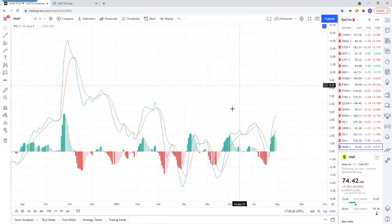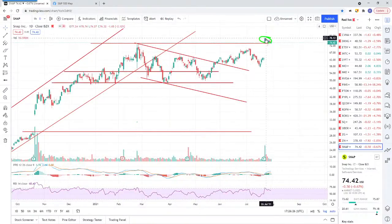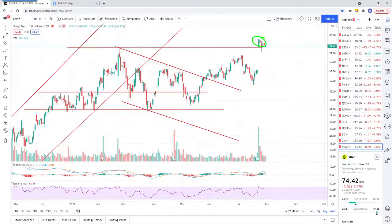Looking at the momentum, we do have negative divergence. This is a divergent high as well. So we have a new divergent high. We have a gap up. I think there is the potential for the island cluster top reversal, but until it shows up, we just have to wait on that one. Okay, so that's that one.